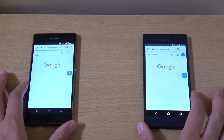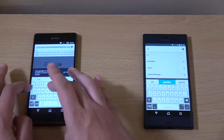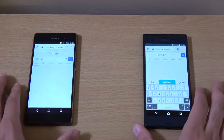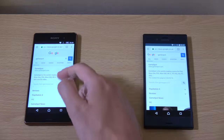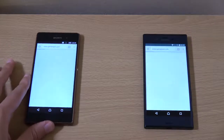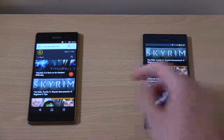We're going to have a look at the web browsing. So let's have a look at GameSpot. Go. Z3 there, a little bit faster. Come on, XZ, don't disappoint us. Wow, that was literally identical. I mean, seriously.